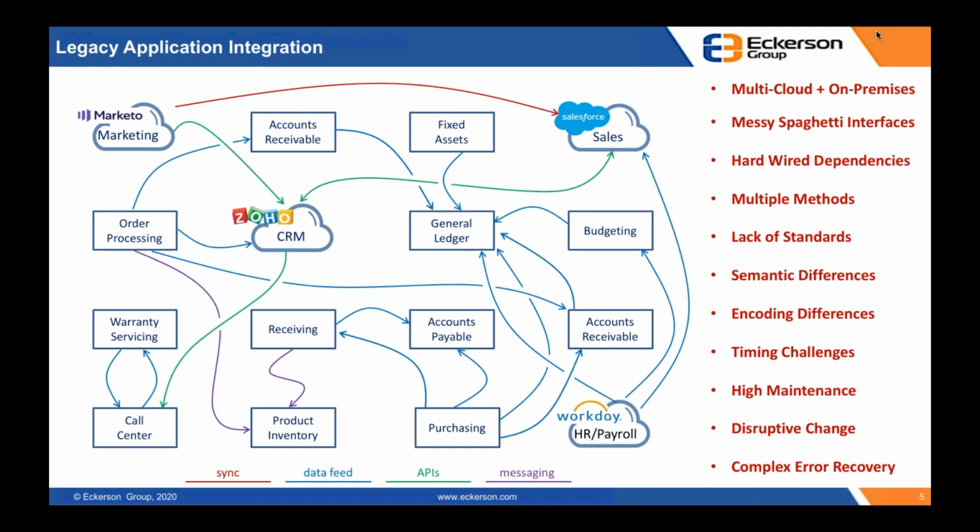In an environment that mixes multi-cloud and on-premises application platforms, we operate with messy, spaghetti-like, handcrafted interfaces between applications. These interfaces use a mix of multiple methods. Sometimes it's synchronization, sometimes it's data feeds, sometimes APIs, sometimes messaging. And we do this without well-defined standards to guide which technique is appropriate for which integration needs. Often the approach to integration is defined by whoever is doing the development at the moment and what's the fastest path to get the integration rather than the most architecturally sound path.